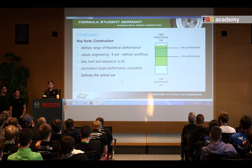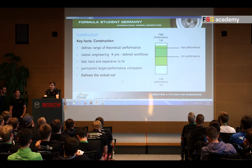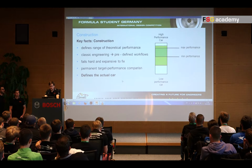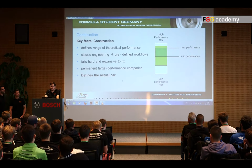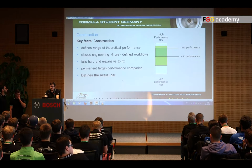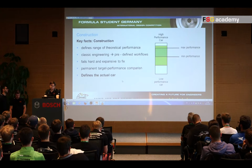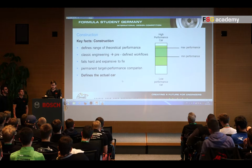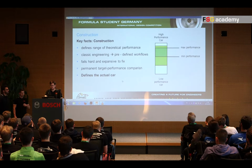So the construction really defines your theoretical performance. You can make a good concept rather heavy or rather light. So this will give the performance the concept on the track will have. As I already told, it's more like classic engineering stuff. You have predefined workflows and you just have to get stuff done. If you fail in this phase, it's hard and expensive, but most times you're later on able to fix it. In my opinion, the most important thing of this phase is a permanent target performance comparison. And there I will show you two tools we use there.